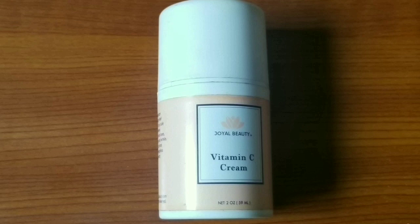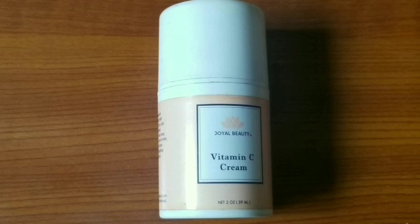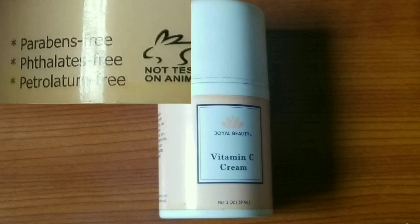There are three ingredients that were not added to this Vitamin C cream. One is paraben. It is paraben free. The second one is phthalate. It is phthalate free. The third one is petrolatum. It is petrolatum free.